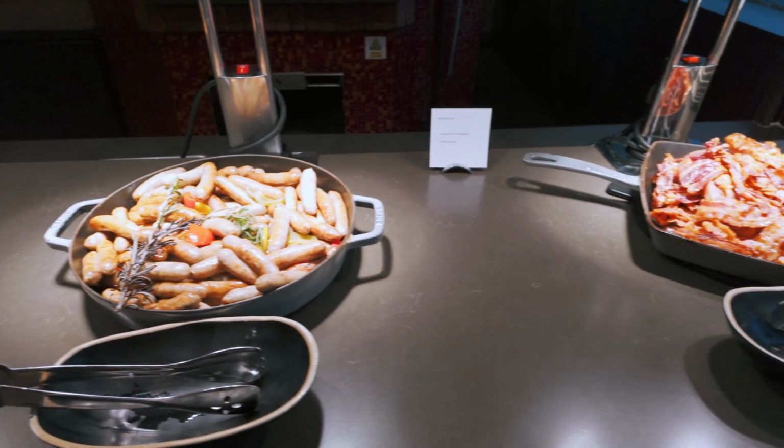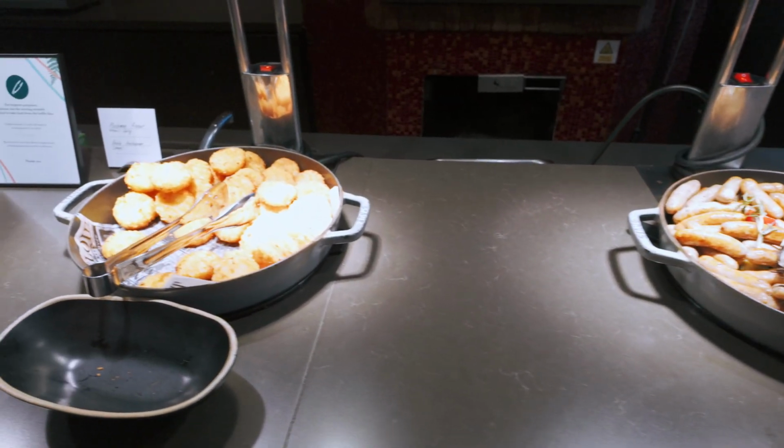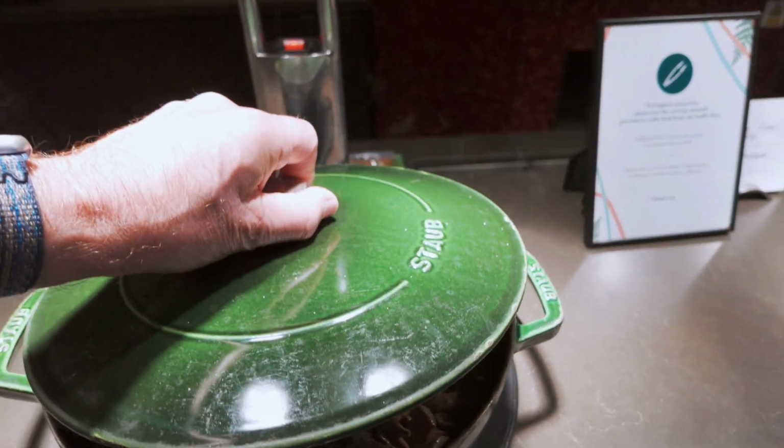And we noticed each day they did small tweaks to the menu. So for example, on the Western cooked breakfast, you would get different sausages, or you'd get different bacon each day.